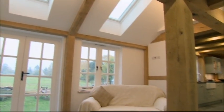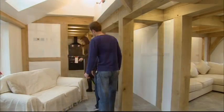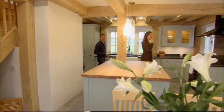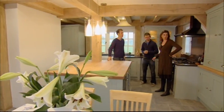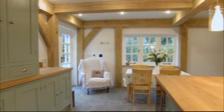Not only is this a great space, but it leads through to a kitchen diner, creating a layout that flows seamlessly from one room to the next. Oh my goodness. Oh, it's beautiful. Thank you. And clearly bespoke and clearly breathtaking. You must be absolutely delighted with this, aren't you? Yeah, we both are. Stunning.